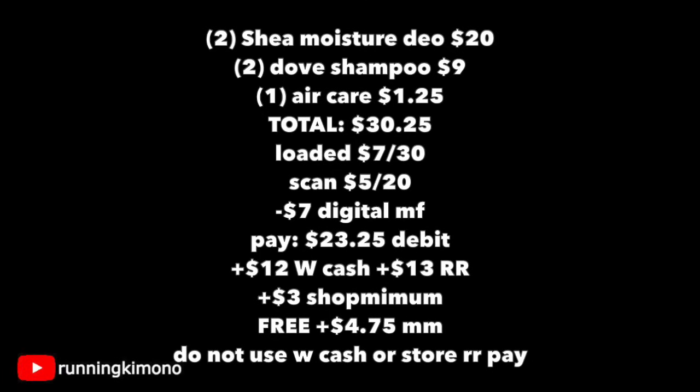Do not use any Walgreens cash or store register rewards to pay down the balance. But to make sure that you don't fall into the same mistake that I did, ask for a price check for the Shea Moisture deodorant. Is it ringing up BOGO 50% off? You specifically have to ask that question.